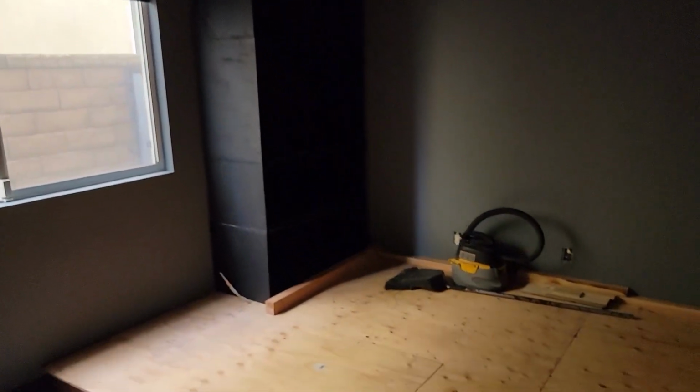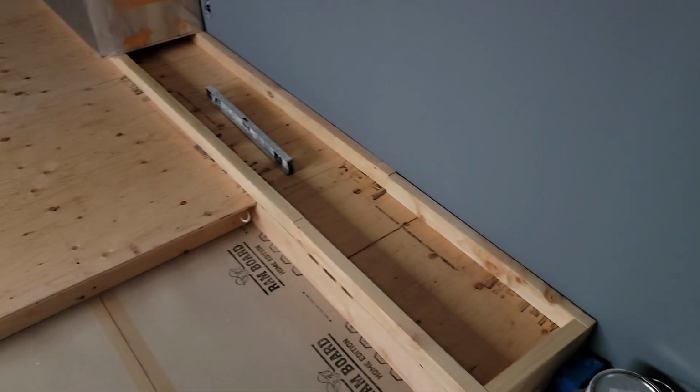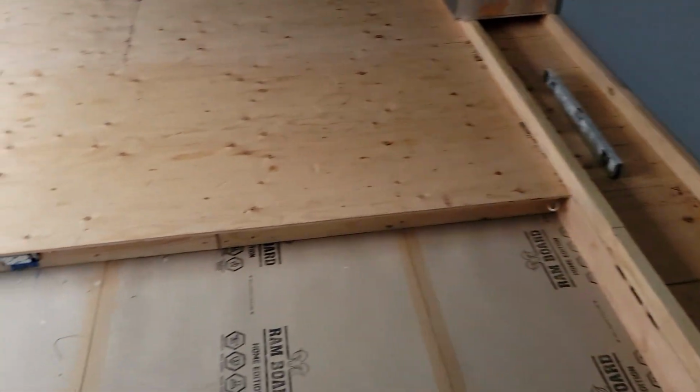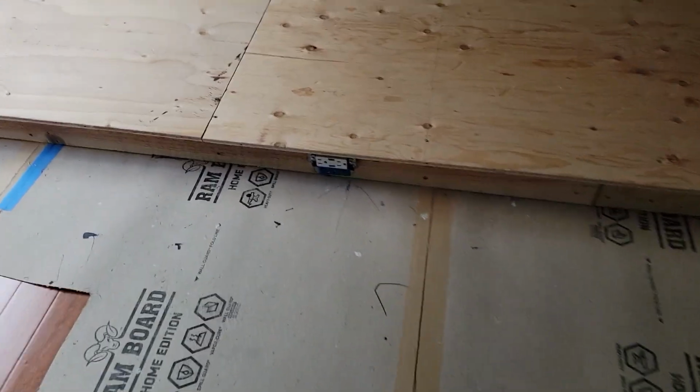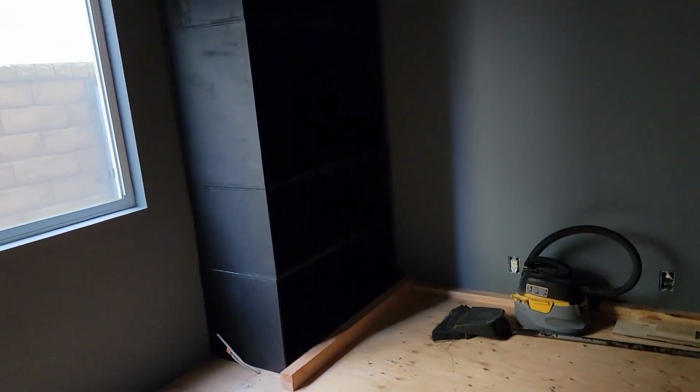There's one of the display cabinets. Here's the riser. So that's for the seats. That's a riser for the display cabinets on the other wall. Then we put an outlet down here. That'll power the front row theater seats.